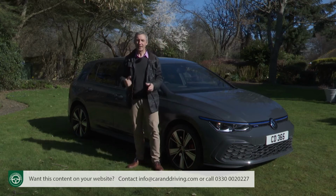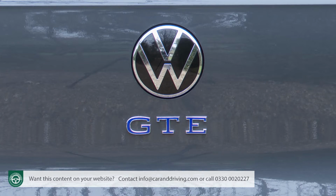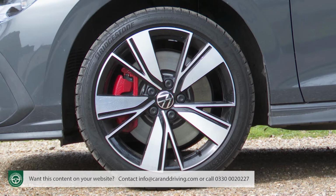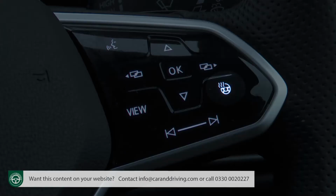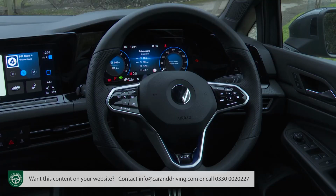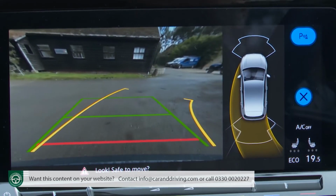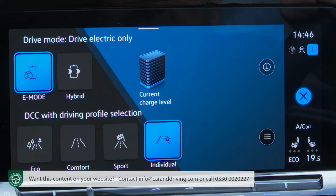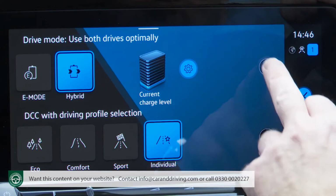Of course, this being a premium Golf model, you'll want a few niceties, so you'll be pleased to find that GTE spec is based on the generously provided for R-line trim level. That gets you larger diameter brake discs with red calipers, rear privacy glass, heat for the steering wheel, a progressive steering system which makes low-speed manoeuvring easier, and a GTE bespoke driving profile selection driving mode setup with E-mode, hybrid, battery charge, battery hold and GTE setting options.